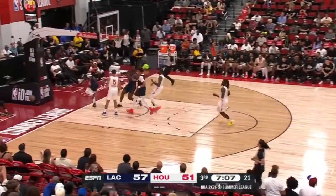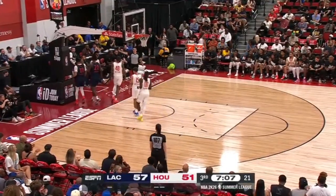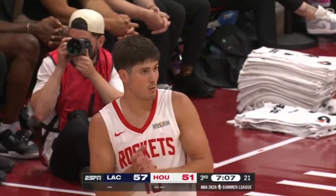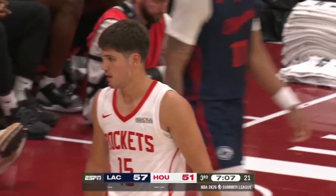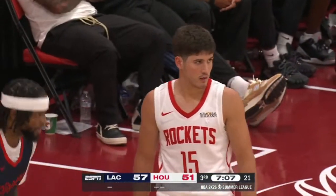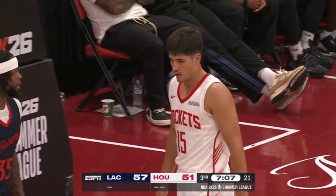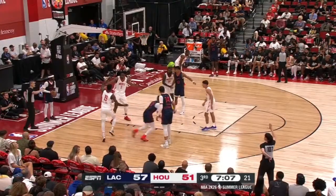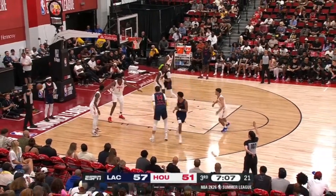Miller with the excellent defensive effort. Simpson knocked away by Shepard, and another good defensive play by Reed Shepard. Yeah, did a nice job, and I think Simpson right there would love to have that play back. You got to get that one to Brown. He's running. Give it up early to him. Deflection, steals, blocks. Good job by Reed Shepard on the defensive end.